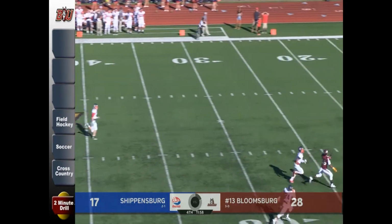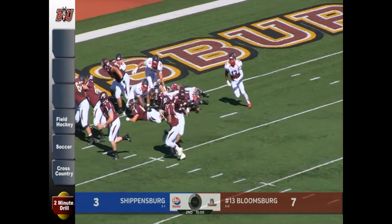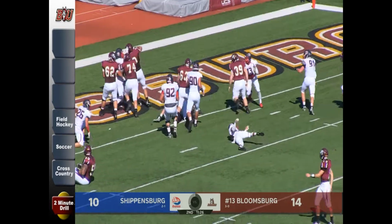His 44-yarder was actually the longest catch for BU thus far this season. DJ is definitely a spark plug for this team, Alex, but McFadden was not the only one with a big game in this one. Eddie Mateo had another great day on the ground, Alex, rushing for 3 touchdowns on the day. Mateo's now rushed for 469 yards and 11 touchdowns on the season. You know what, this kid just explodes through the hole every time he touches the ball. He truly is fun to watch. Yeah, he definitely is fun to watch, Max.